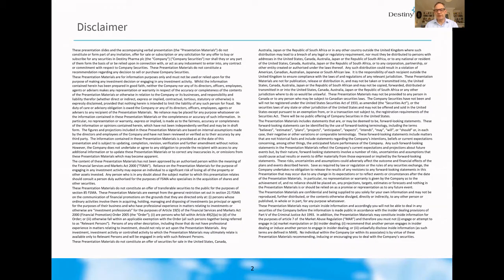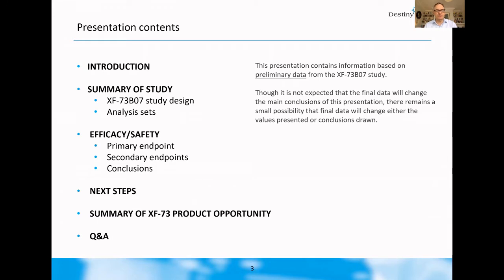This presentation sits on our website, and we'll just have a brief introduction to Destiny and the XF73 program, but then we'll get stuck into the study and the efficacy data that we reported yesterday, which is top-line data. We obviously only received it very late last week, and we'll continue the analysis of the secondary endpoints moving forward. But then after that discussion, we can just describe where we're heading next and obviously take questions.